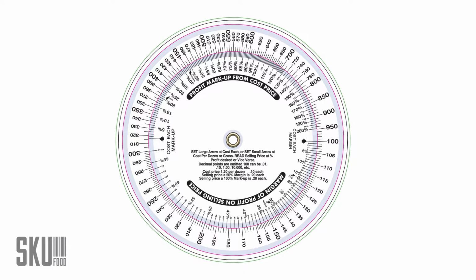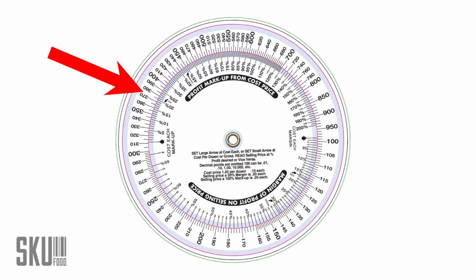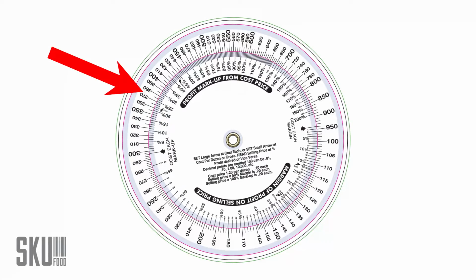Let's try an example calculating markup first. The retail price is $3.75, so you're going to locate on the outer wheel of your profit wheel $3.75 or $375. The markup is 35%, so on the profit markup from cost price, you're going to take 35% and line it up with $3.75.